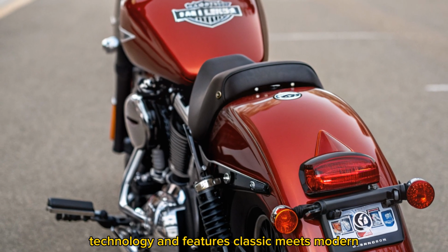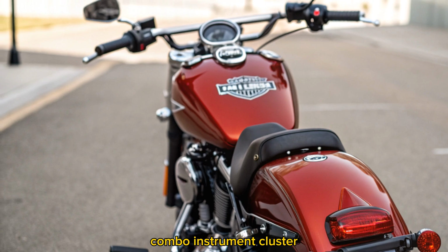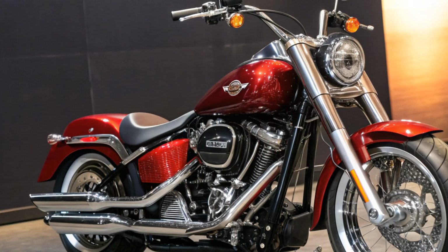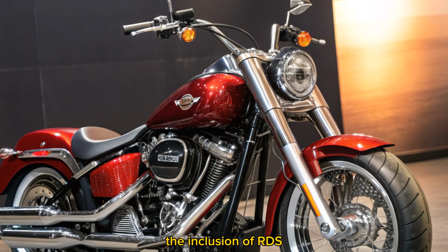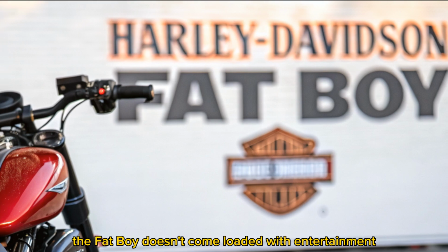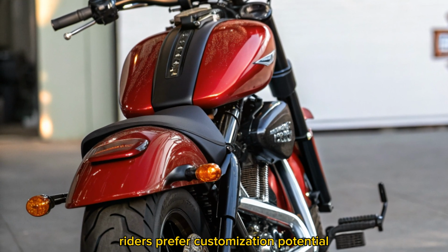Technology and features: classic meets modern. The 2025 Fat Boy balances old-school charm with modern functionality. The digital-analog combo instrument cluster offers a clear display of essential data, including speed, RPM, gear indicator, fuel range, and trip meters. The layout is minimal, functional, and perfectly suited to the cruiser experience. The inclusion of RDRS brings advanced safety tech to the classic platform, and keyless ignition adds a touch of modern convenience. While the Fat Boy doesn't come loaded with infotainment systems or flashy screens, it sticks to the essentials just like most traditional cruiser riders prefer.